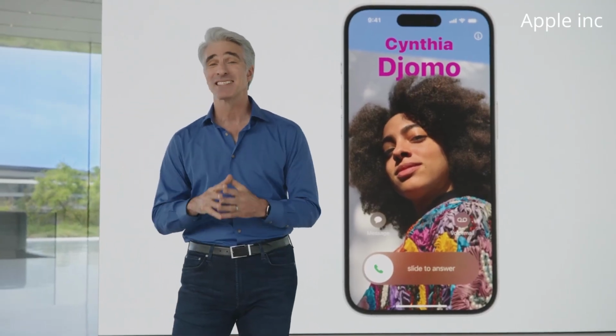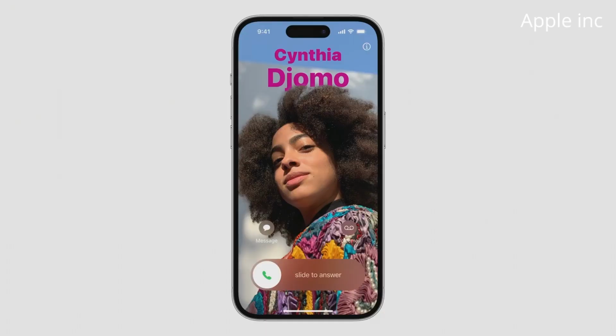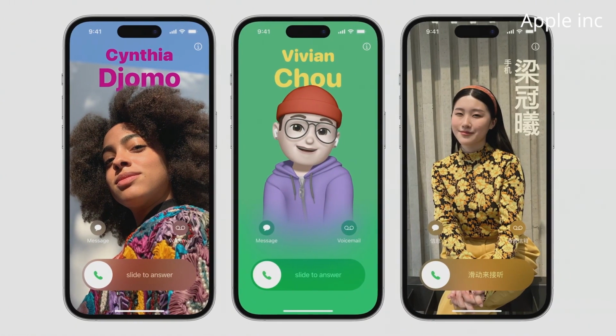You get to customize exactly how you're represented when you give people a call. Contact posters feature beautiful treatments for both photos and Memoji, paired with eye-catching typography. And in Chinese and Japanese, the new layout with vertical text looks incredible.